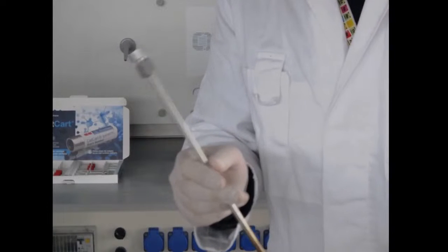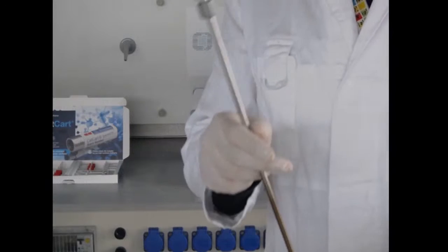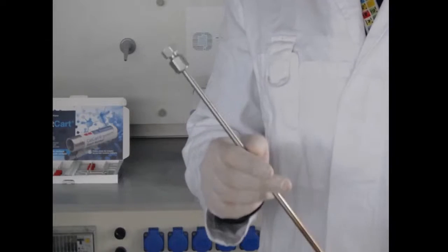This is a metal sealed column. It's available in different lengths and different outer diameters, up to 1 inch. It can be used in the Phoenix flow reactor.